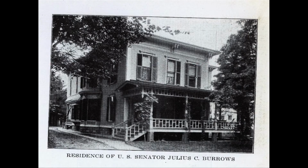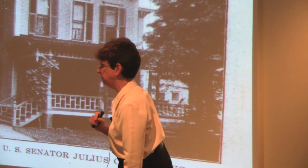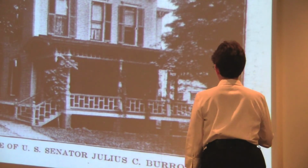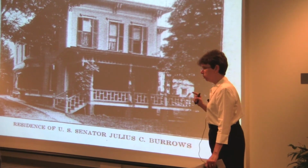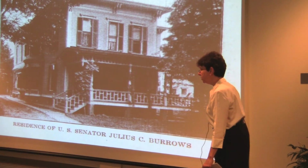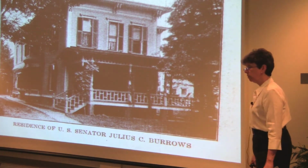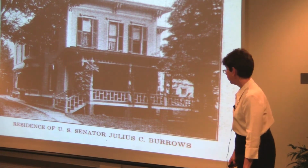Now, this picture is sort of skewed a little bit. This also comes from the 1909 Picturesque Kalamazoo. This little Italianate, well, not bad Italianate, was built for Julius Caesar. Don't you love it when someone gives you a middle name of Caesar? Sort of sets you up for something. Julius Caesar Burroughs, who was also a lawyer in town and served as a United States Senator from Michigan.